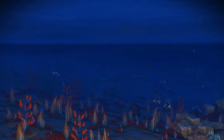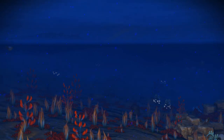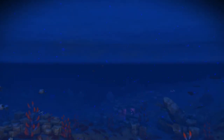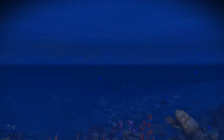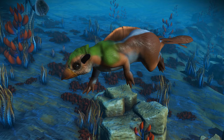In order to catch a glimpse of the last animal on our list, we must travel deep underwater. The beaked sea otter is an aquatic mammal that will spend almost its entire life in the water. Using its powerful beak, the sea otter pries open mussels to get at the soft flesh within. Unfortunately, its beak is also the main ingredient in beak soup, a delicacy on some planets, and has made it the prime target of poachers.